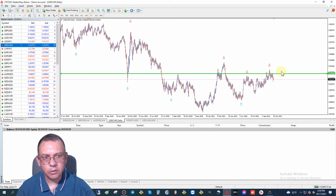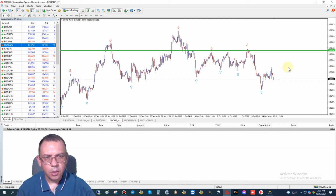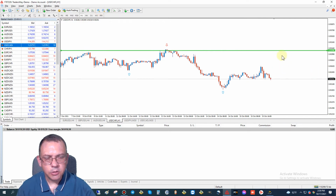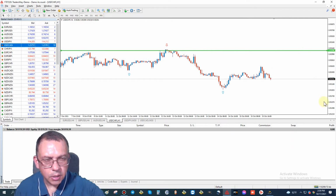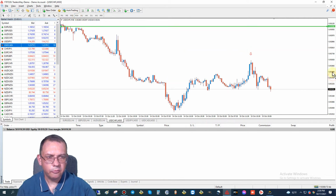If you look here, the daily chart shows the sell. If you look at the 1-hour chart, we see here that it wants to go up. So we can expect Monday and Tuesday for this to be slowly going up, and then by Wednesday it's going to drop back down again. So you should be safe to both buy and sell.